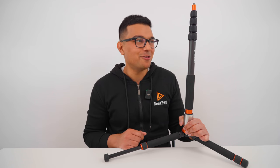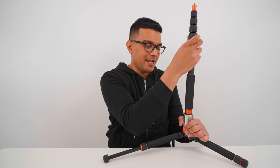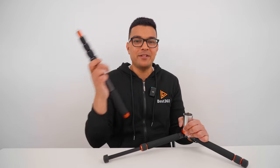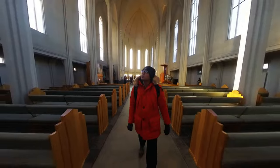The second way I used the best 360 monopod was to use the selfie stick independently, extend it to 150 centimeters, walk around, and make it look like a cameraman is following me.